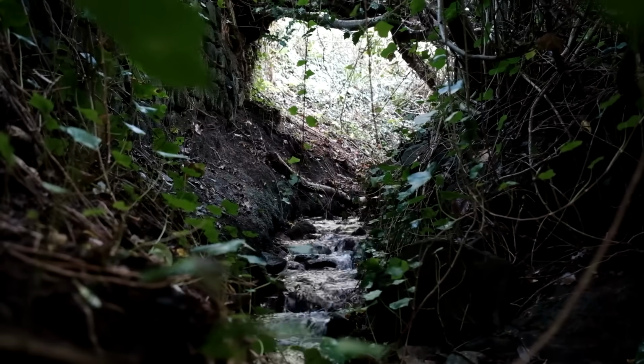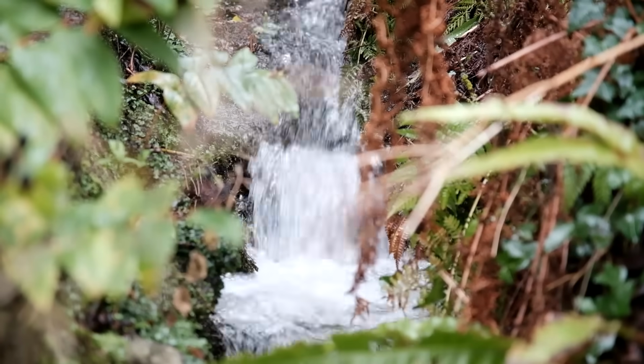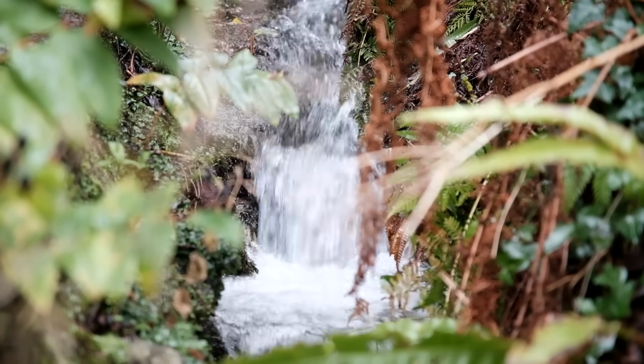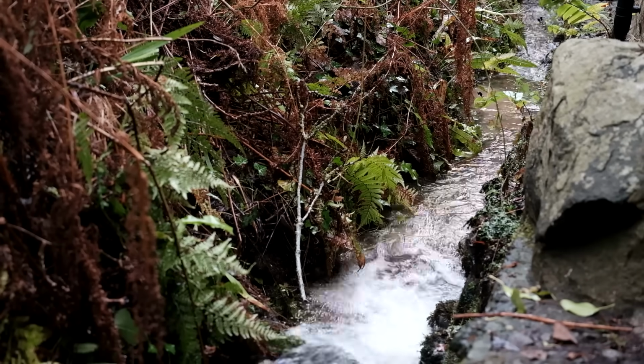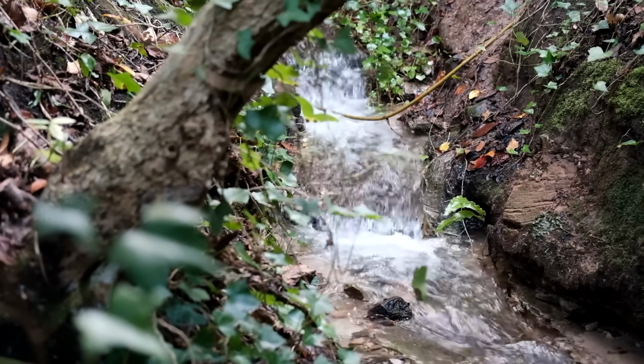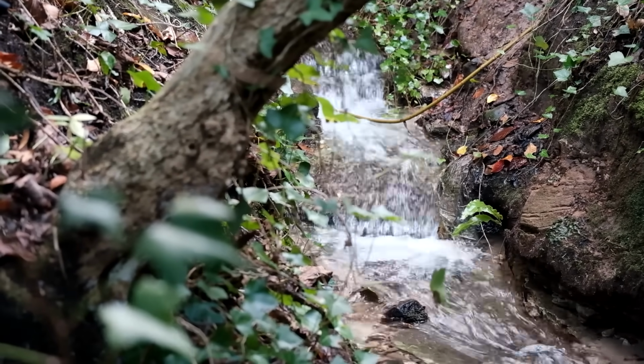This stream runs off the hill and through the middle of our village 24/7, and I really love the sound of natural running water, and I've always wanted to live next to water in some form, whether that be the sea, a loch, a river, or just this little stream. So I'm very pleased about this aspect of the house.